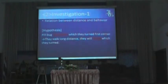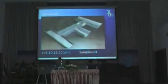I want to know how they decide which way to turn. Investigation 1: I think they remember which way they turned at the first corner, so if they walk a long distance, they will forget which way they turned. I made such a maze and changed this length to 5 centimeters, 10 centimeters, 15 centimeters, and 20 centimeters, and the sample size was 20.